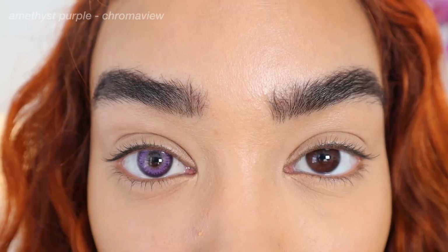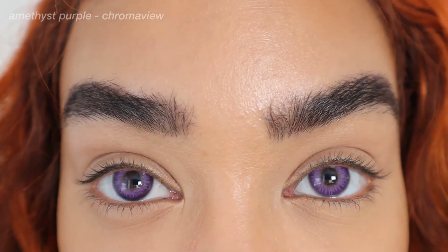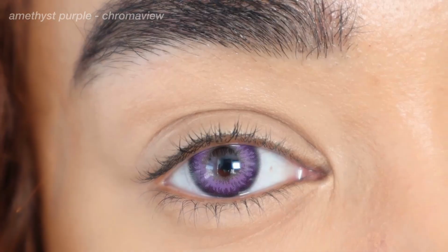These are actually really pretty. I'm not gonna lie, I'm kind of a fan of how purple contacts look. I know they're not natural at all, but I just think they look so pretty. So yeah, this is a little bit softer. I really like how these look. So these are definitely a winner so far.